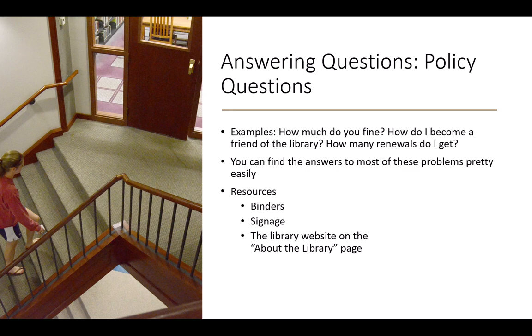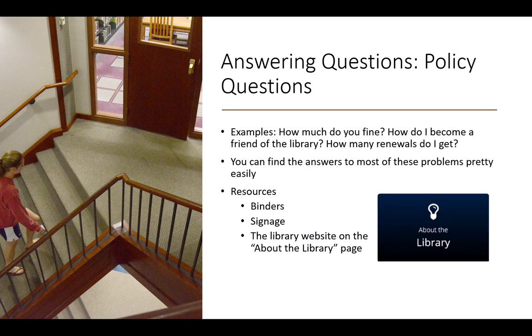You can find the answers to these questions in the policy section of the Circ binder, or by checking the About the Library page of the library website. Some things, like library hours, are also posted around the desk.